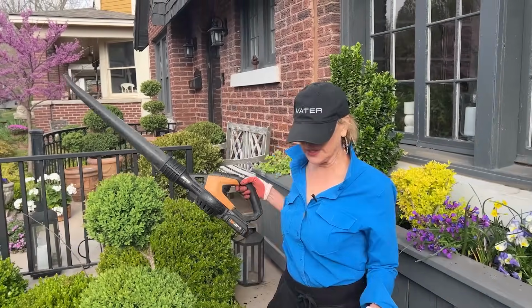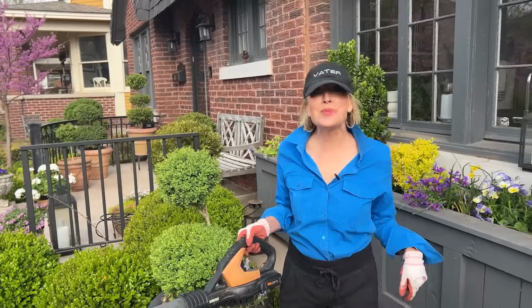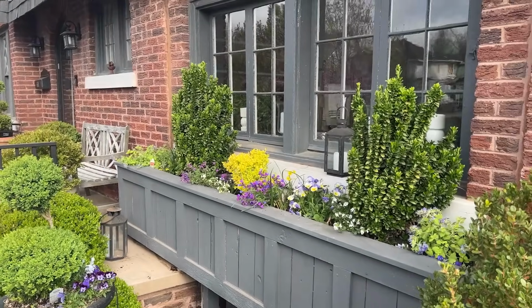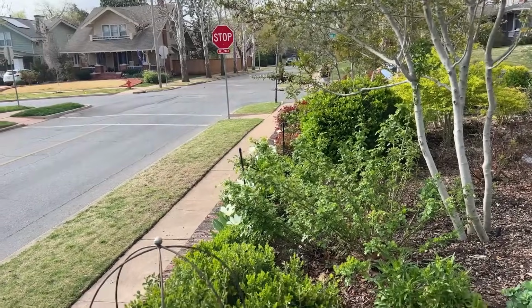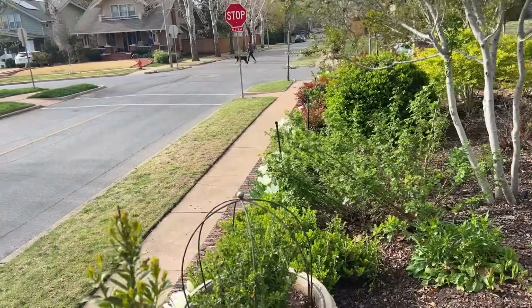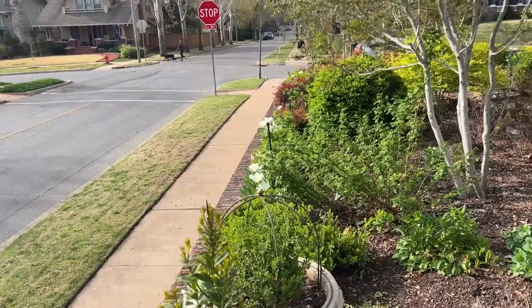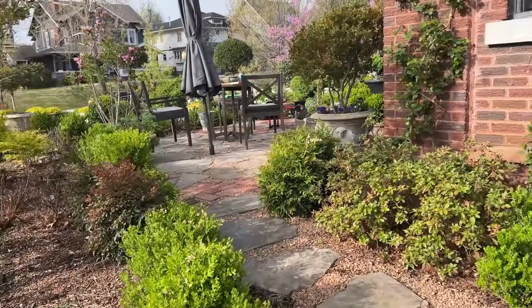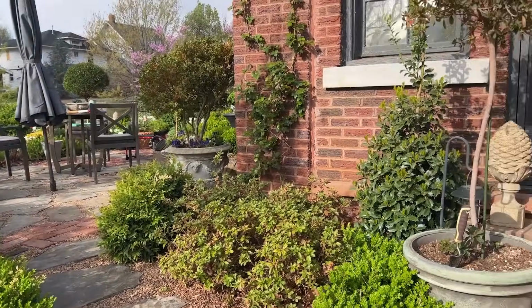And there you have it. The window box is complete. Aren't those tulips pretty? You can see the different colors are starting to come out. Lots and lots of walkers today, taking in the sights.